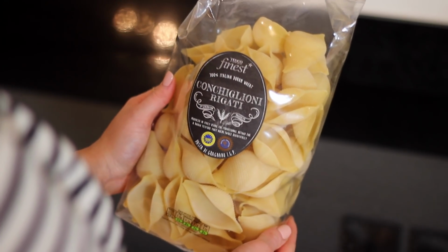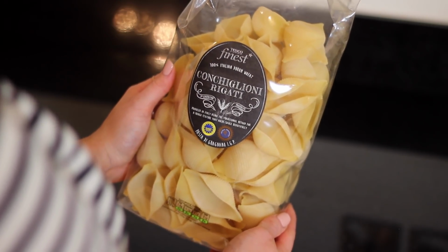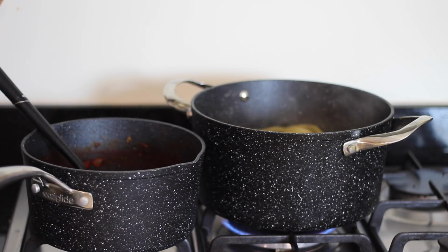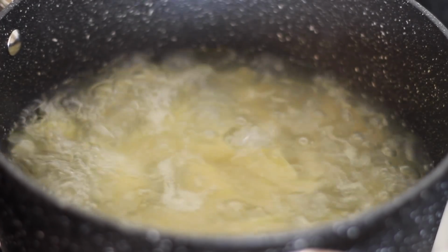In the meantime, I took some large pasta shells. I found these ones in Tesco's. I cooked the pasta in some boiling salted water for around 5 to 7 minutes.